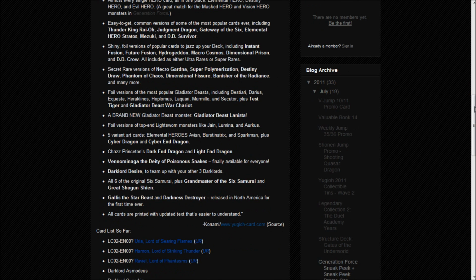Shining Foil versions of popular cards, including Instant Fusion, Future Fusion, Hydrogeddon, Macro Cosmos, Dimensional Prison, and D.D. Crow, all included as either ultra rares or super rares. But yeah, secret rare versions of Necro Gardna, Super Polymerization, Destiny Draw, Phantom of Chaos, Dimensional Fissure, and Banisher of the Radiance, and many more.